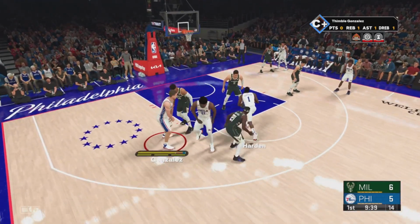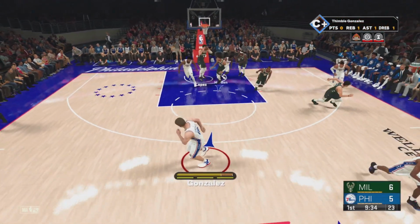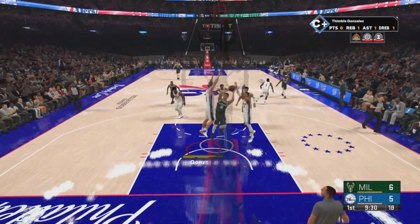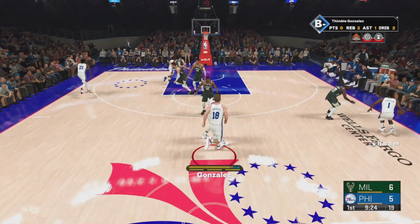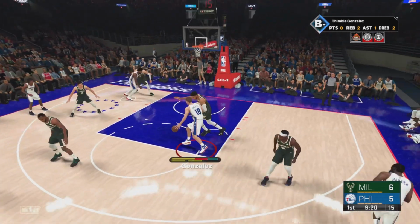Harden outside. That shot, no good. Good D by Lopez. Here's Allen. It's hauled in by the 76ers. They timed up the layup perfectly. The D saw it develop and got there to bother the shot.